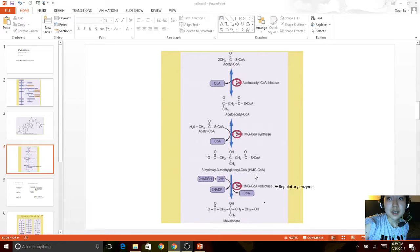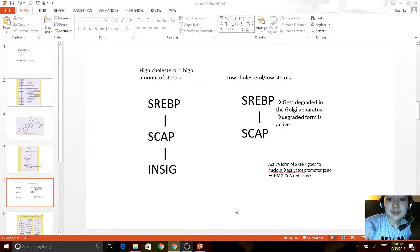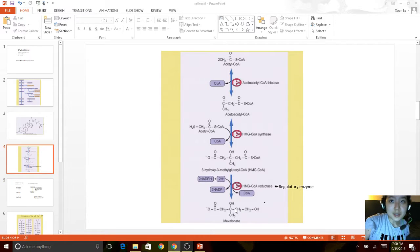And this is the substrate of a very important enzyme called HMG-CoA reductase, as seen right here. HMG-CoA reductase is going to convert its substrate into mevalonate, which is going to go into this really long, complicated process to make cholesterol. But we don't really need to know that. We just need to know that the HMG-CoA reductase is going to make the mevalonate, and then that is going to go and make cholesterol. So just note that HMG-CoA reductase is a regulatory enzyme because it regulates the synthesis of cholesterol. Basically, if there's a high amount of this enzyme, there's going to be a high amount of cholesterol synthesis.